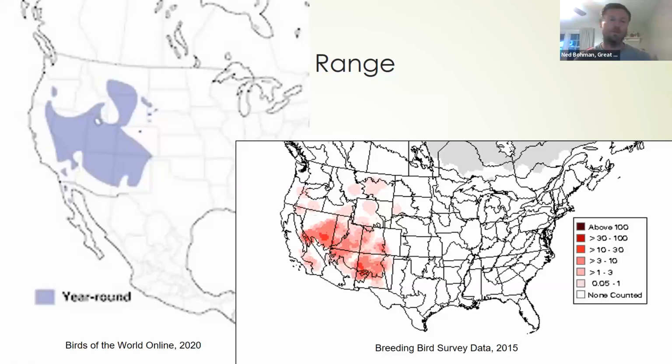And so as we get into our discussion of the pinyon jay, I'll cover their distribution here first. These are two range maps from different sources, Birds of the World Online and the Breeding Birds Survey data. On the Birds of the World, you can see they cover outside of the United States, whereas the Breeding Birds Survey data is specific to the US.